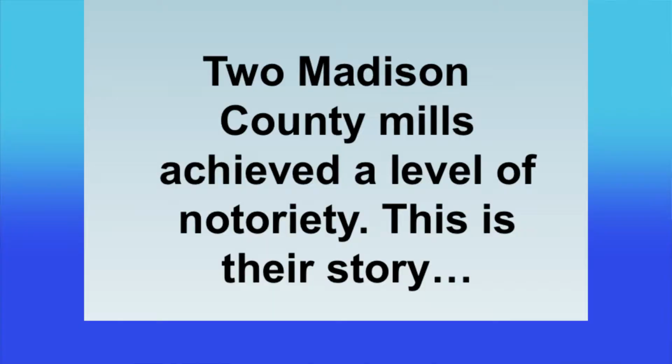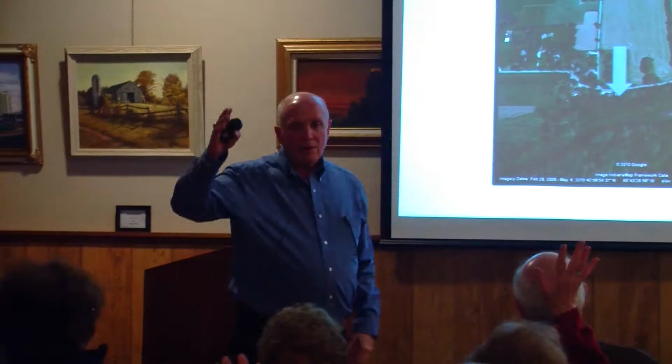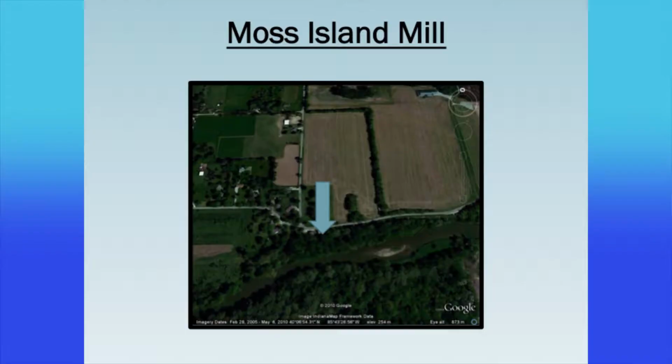Two Madison County mills achieved a level of notoriety, and this is their story. The Moss Island Mill. Show of hands, how many remember about where the Moss Island Mill was located? Sure you do. The arrow points to it here on White River, Romine Road, Moss Island Road.